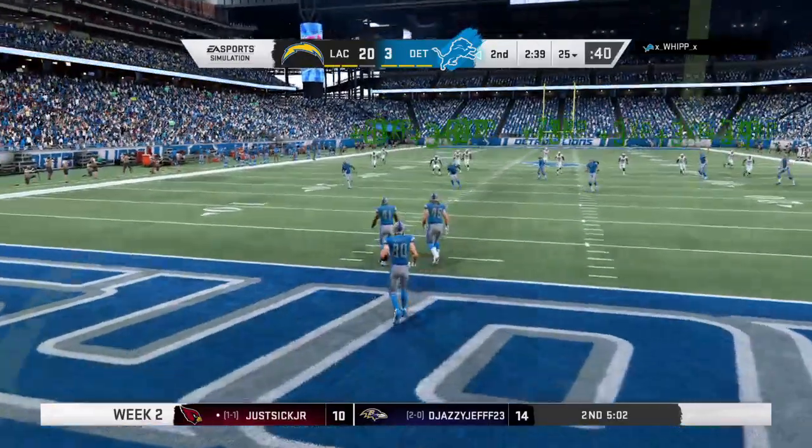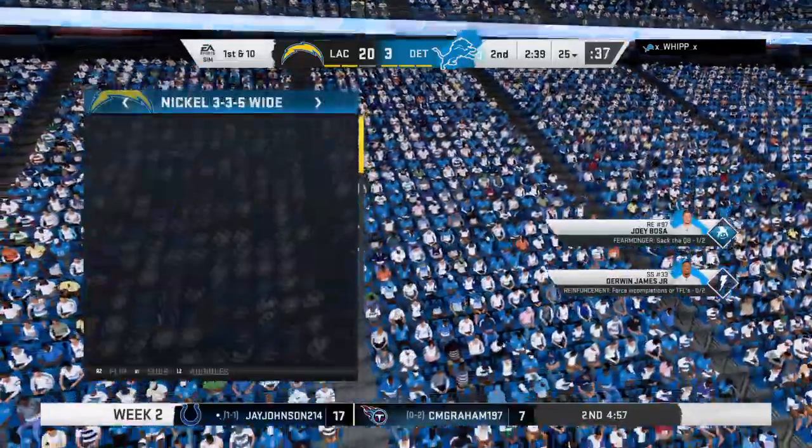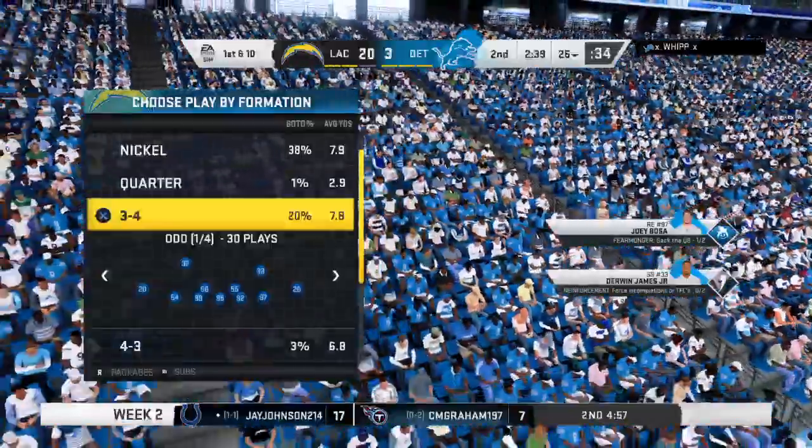And a fair catch signaled for and taken successfully. The Lions take over 1st and 10 at their own 25-yard line.